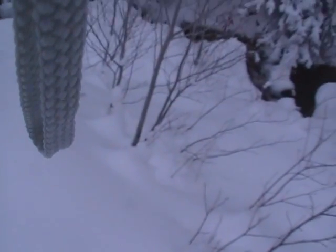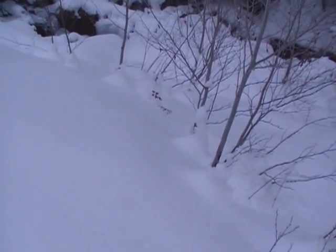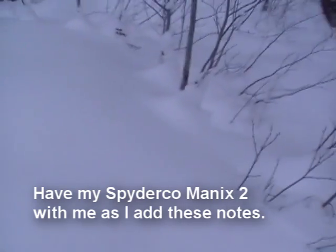This is kind of just a little informal part of the video. Oh, and that is deep, and there's a lot of surface hoar on top of the snow, which later will add to an extremely weak layer and create rock and roll conditions for avalanches. This is really informal right now.